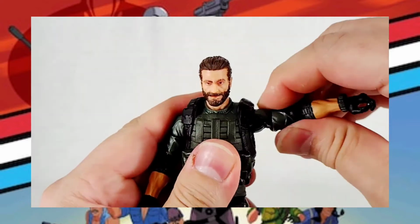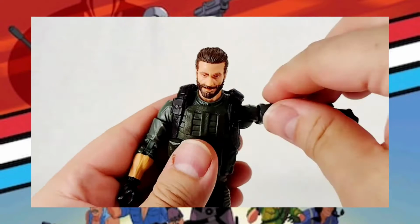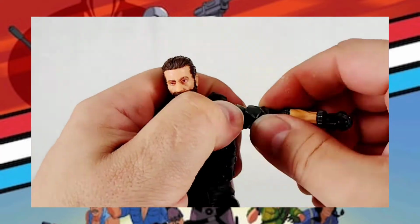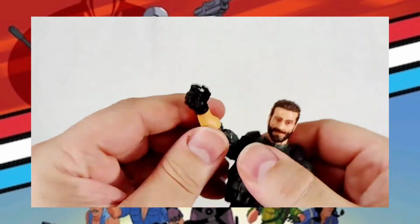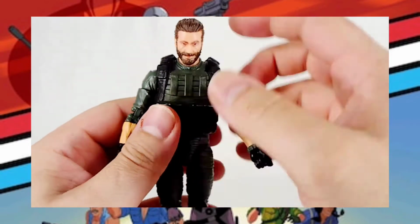His arms, there we go. His arms can go up past 90, do a full 360 spin. He has that butterfly joint in there. Bicep swivel, double jointed elbows, wrist swivel and pivot. This pivot goes up and down, and this wrist pivots in and out. I don't know why they're doing that.